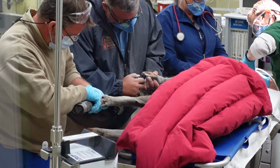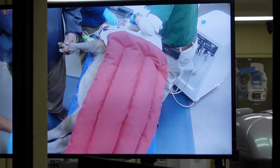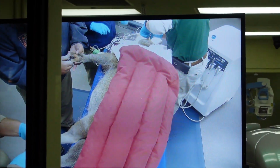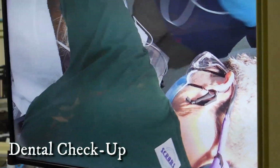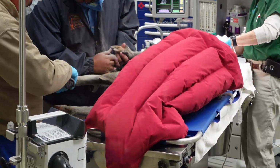So they have a screen up over here where you can actually see a little bit more. Oh, cool. Kind of see his legs out right there. And over here you can see them examining inside the mouth. He's getting some excellent care over here. Dental work.